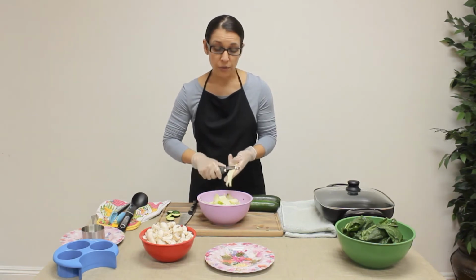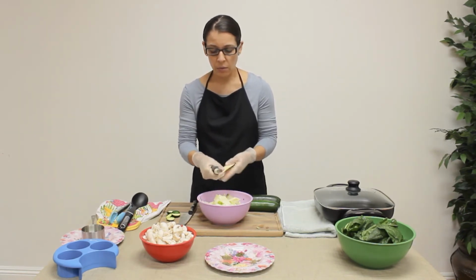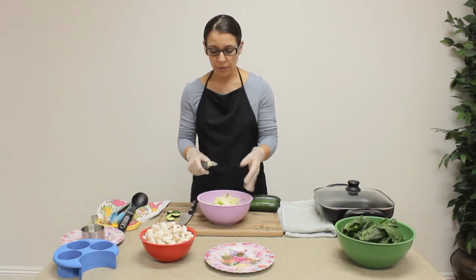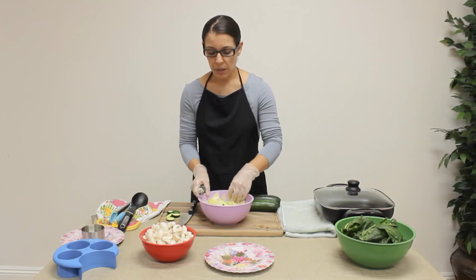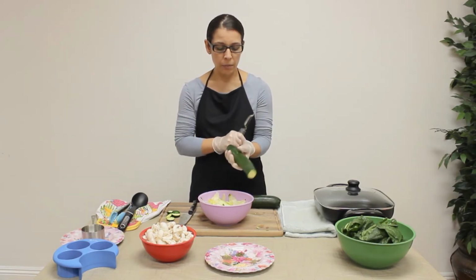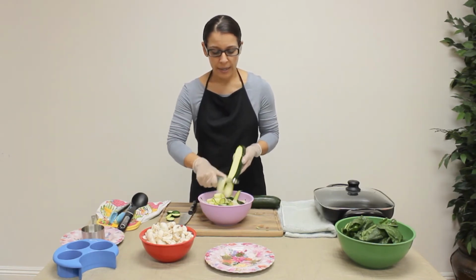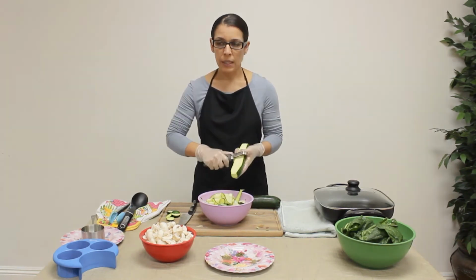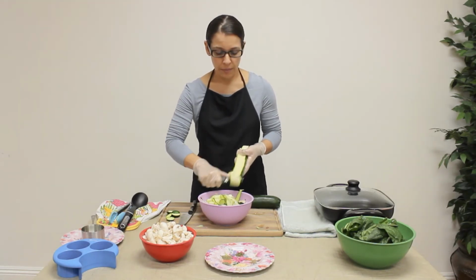Now, if you do have children that help you with this meal, make sure that they don't take it to that level, because then they could potentially catch their finger, hurt themselves. So we don't want that to happen. Okay, so just be cautious when children are helping with this particular activity. Okay, and so now I'm going to go ahead and finish my other 2 zucchini, and I will be back once that is done so we can get cooking.